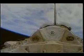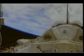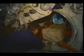Here's a view looking out toward the external tank as it is separated from the vehicle. Here's another picture, I believe taken by Don or Leroy, and that's true speed. We're coasting uphill from 70 miles altitude at this point, and you can see how fast the world is going by. Once we got on orbit, we opened up the payload bay doors, activated the lab, and went to work for 14 days of exciting microgravity experiments.